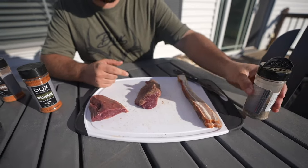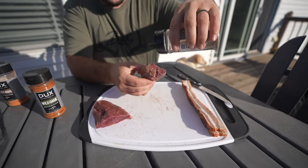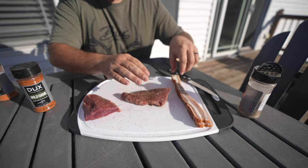See, now you got free seasonings that you otherwise would have wasted. You cannot waste the nectar. Go and sprinkle it on there. You don't wanna miss the inside cut. Just like that. I said roll her in there nicely.